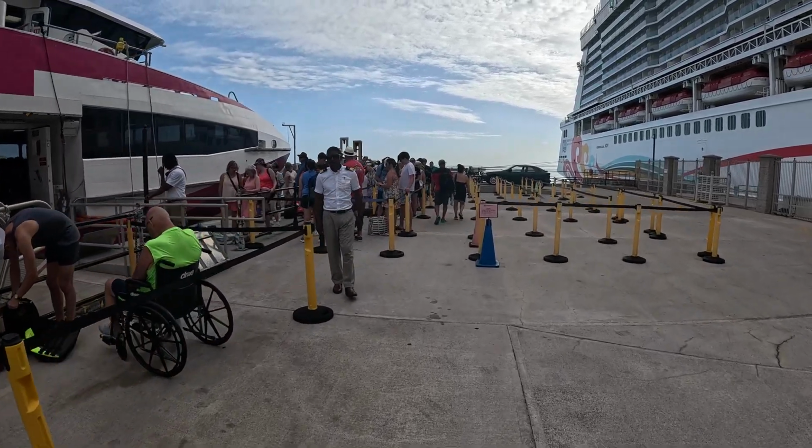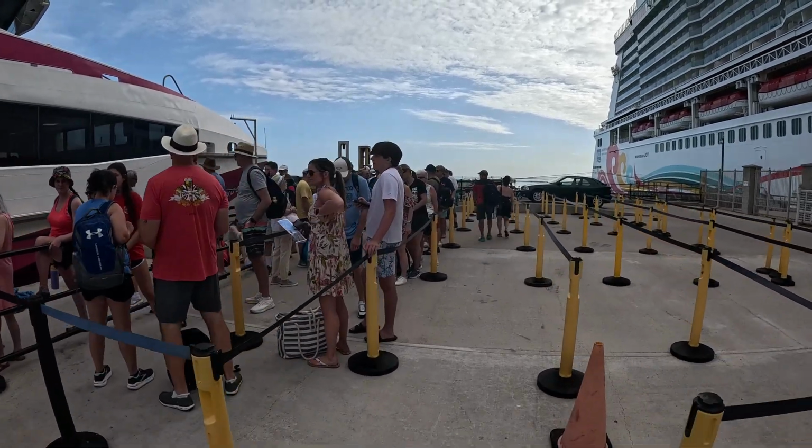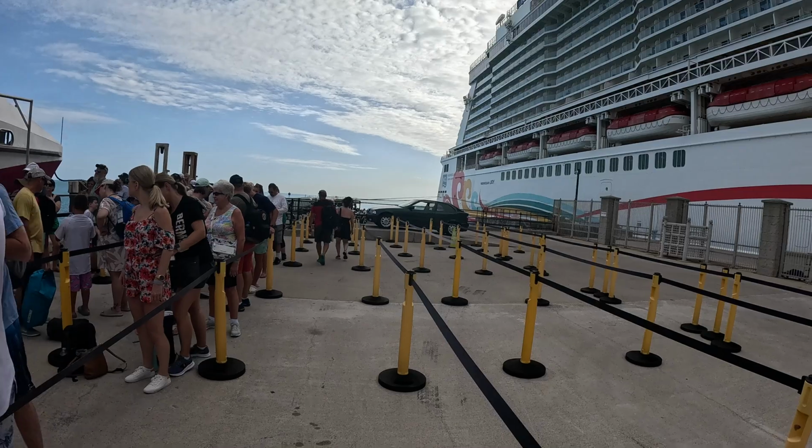This schedule only applies to the NCL complimentary ferry. Other public ferries are also available. You can find their schedules online.